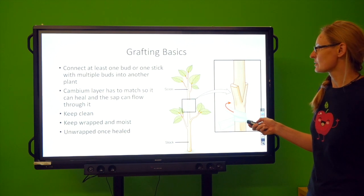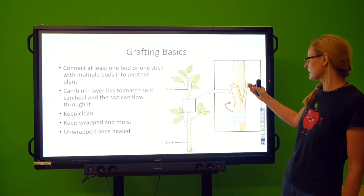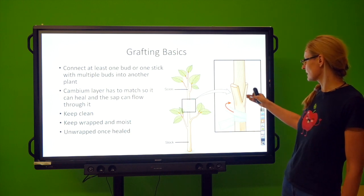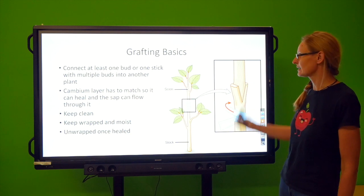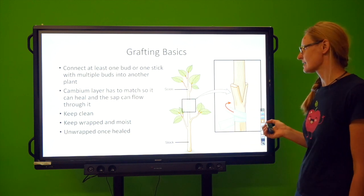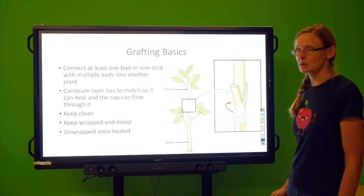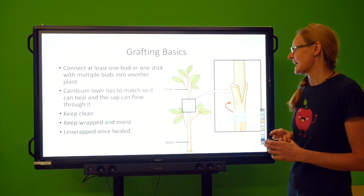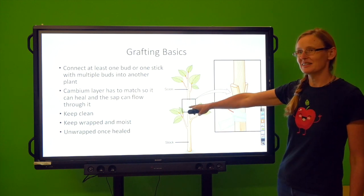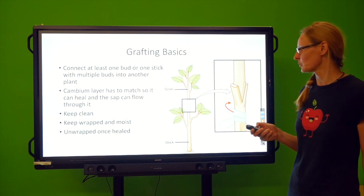Grafting basics, it's really just quite simple: connecting the two tissues together, connecting them so that they will have the most surface area for the cambium layers to connect. And the cambium layer is the thin layer right under the skin where the sap flows through back and forth. You have to keep all your tools clean, and you wrap the scion area to keep it moist, and then you unwrap it once it's healed.